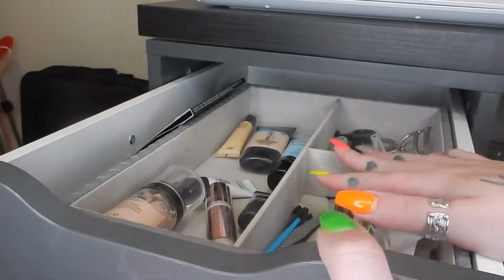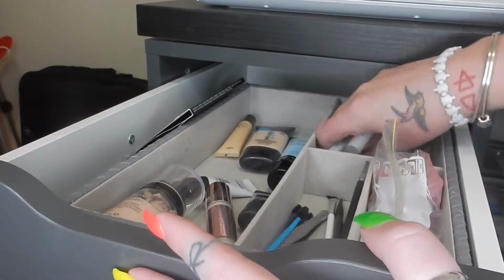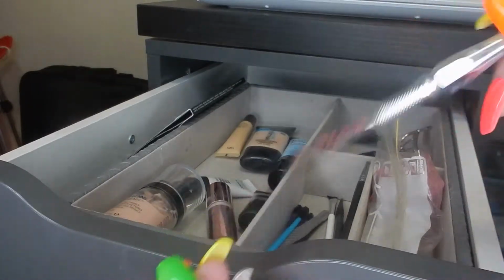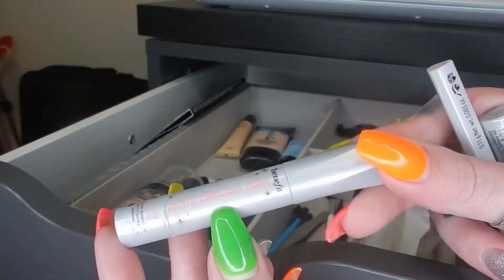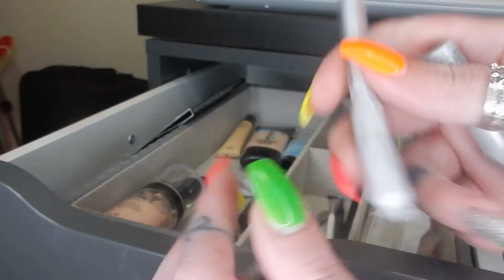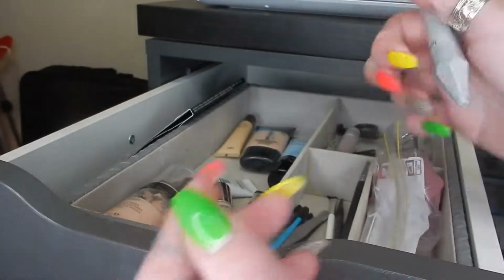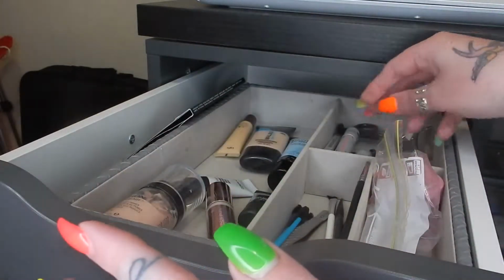So let's go over this top drawer and I'll add in a few things as we go. So for eyebrows, in this little compartment at the back, I've got my Benefit Precisely My Brow, which I love. I've got the Brow Vow Conditioning Primer, which I also love. My Goof Proof, which is in one of my projects at the moment. And my Gimme Brow, all Benefit products that I absolutely love for my brows.